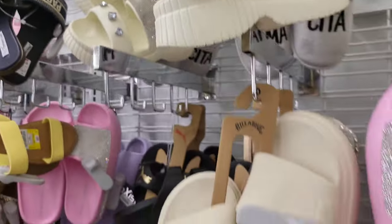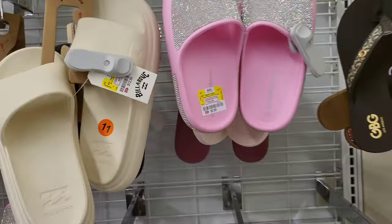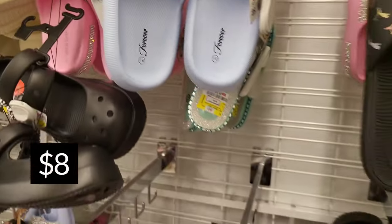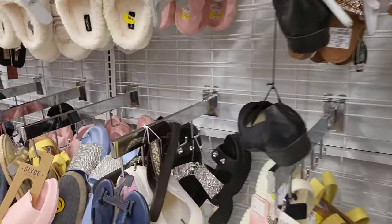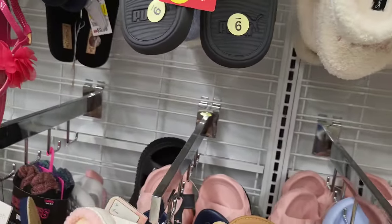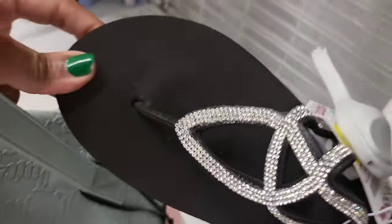$10 for those. Sandals with the rhinestones. And we saw those in a previous video. They have those in blue. They're a little bit different because they don't have the rhinestones around the edges. So we're just glancing to see what they have. Here's a pair of black sandals with the thong style. $7 for those.